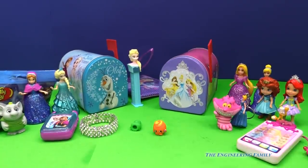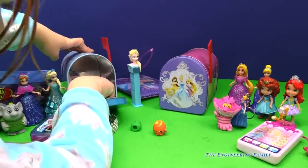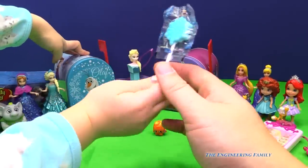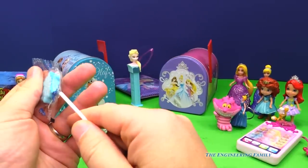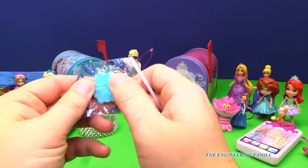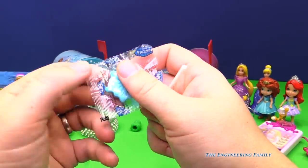All right, let's see what's in Frozen. Mailbox now. Frozen. Oh, it's an Elsa Frozen magic wand. That's what it is. It's a sucker. Uh-oh. She pulled off the sucker. And now I can't get it open. Oh, no. How can we fix it?